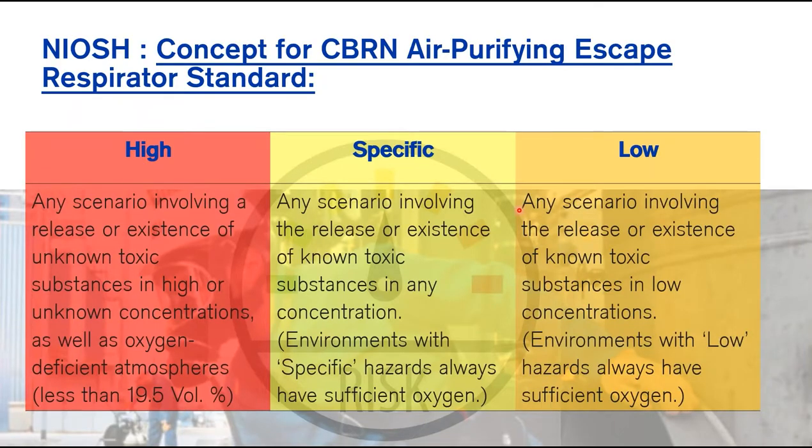Okay, so once the type of risk has been identified, the next step is to understand the degree of severity which would accompany an emergency situation. This is just a sharing of information when it comes to selecting the appropriate escape respirators. For this example, we use the general terms from IOSH, which we classify as high, specific, and low. High is for any scenario involving the release or existence of unknown toxic substances in high or unknown concentration, as well as an oxygen deficiency atmosphere.